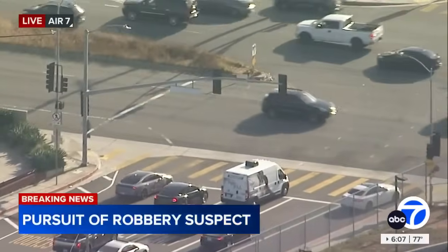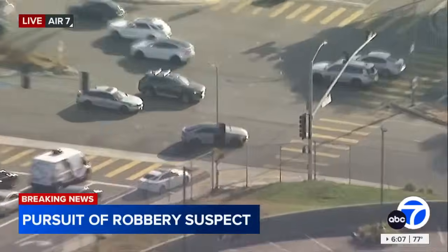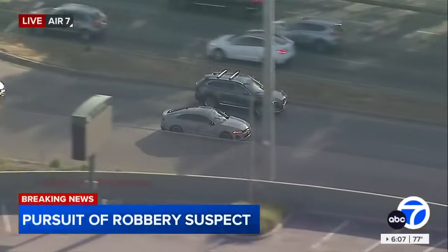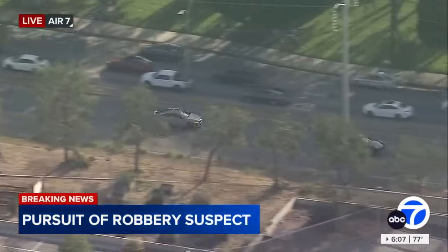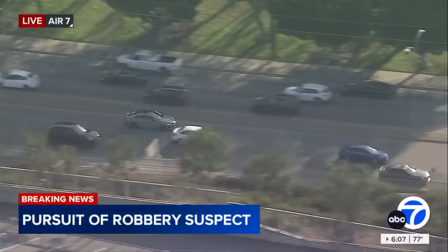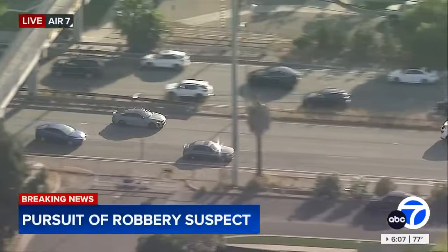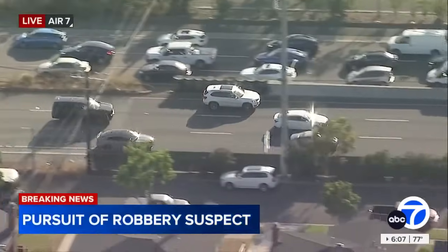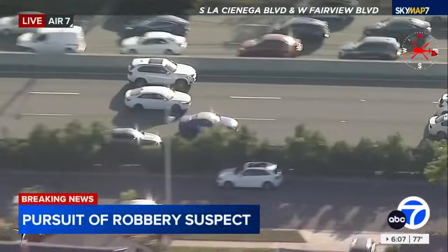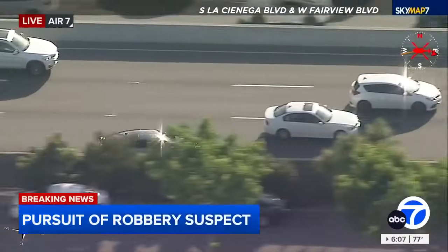Here comes a busier intersection, La Cienega and Fairview Boulevard, right through the red light, around traffic, into cross traffic, making the right turn, and narrowly missing that cross traffic there with vehicles flying through that red light, or they had the green light, and now he's making the northbound turn onto La Cienega Boulevard. Those units behind him may have fallen back a little bit. Again, they will come to a complete stop at that intersection.